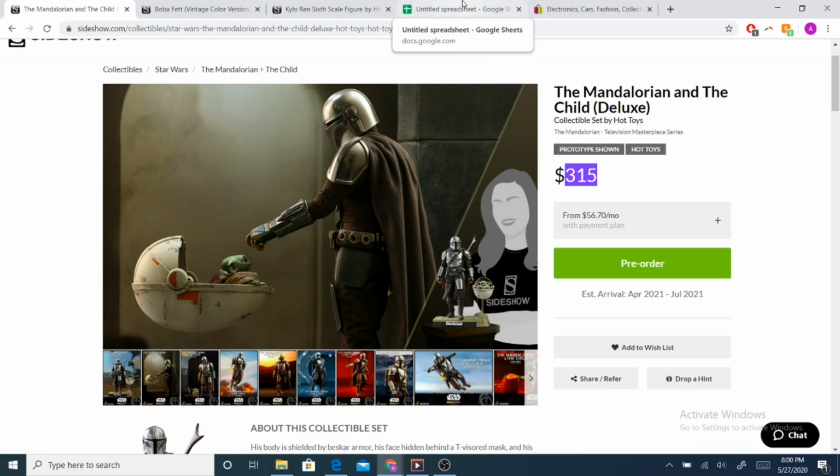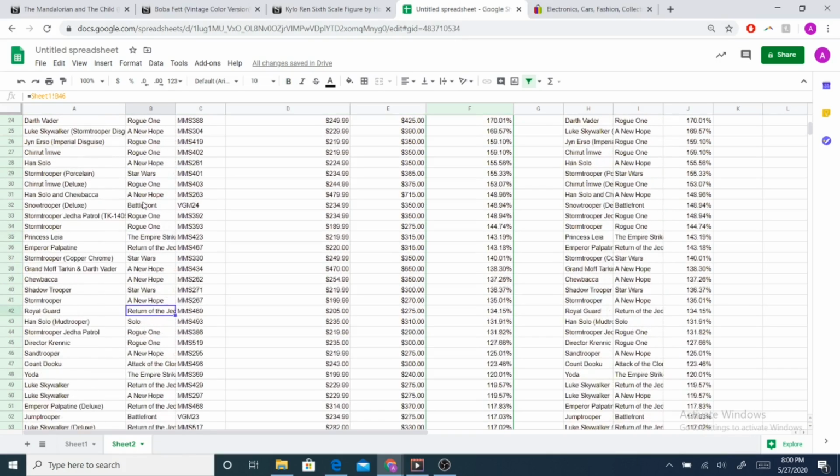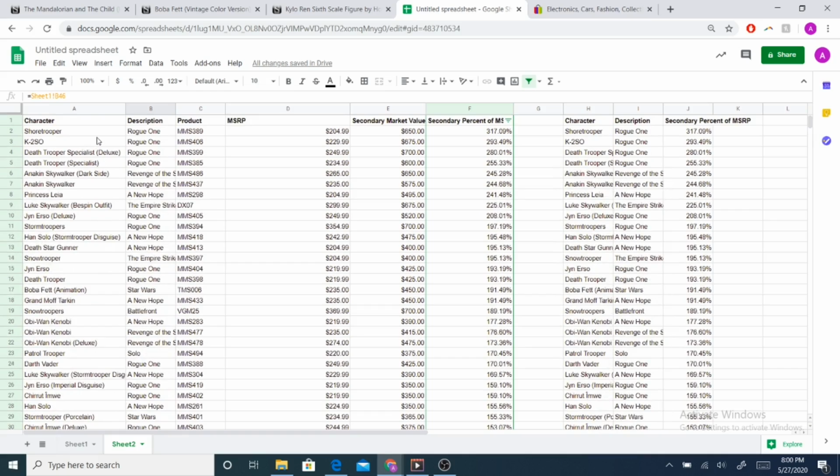So basically, I made this spreadsheet, and essentially what it is is every Star Wars hot toy that has been released, what movie it's from, what the product number is, its MSRP, and then this column is the secondary market value.